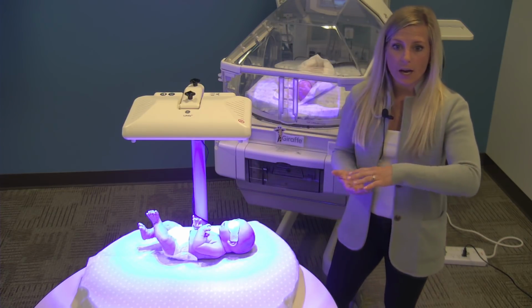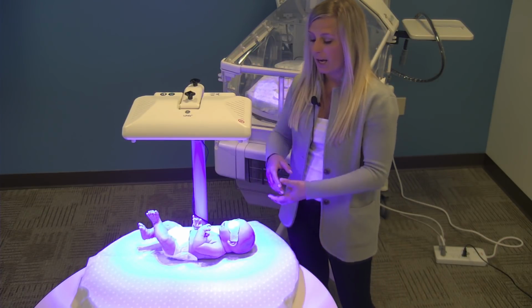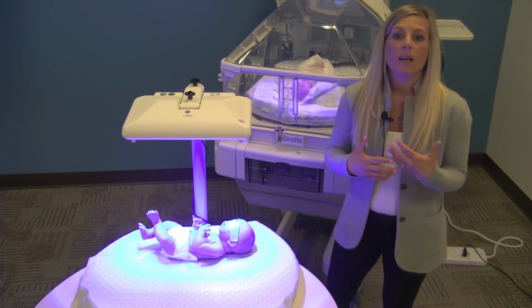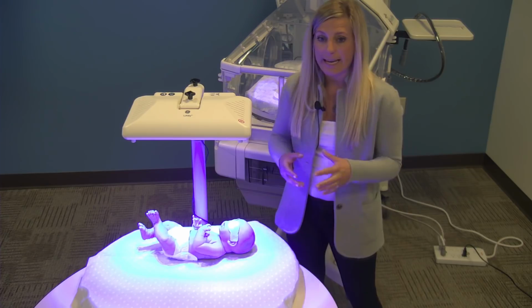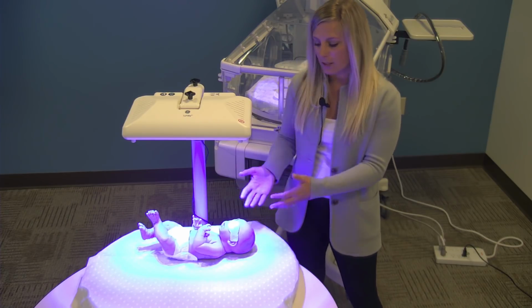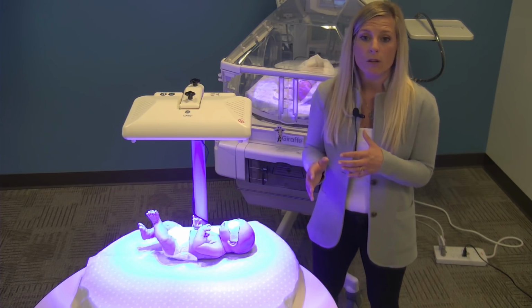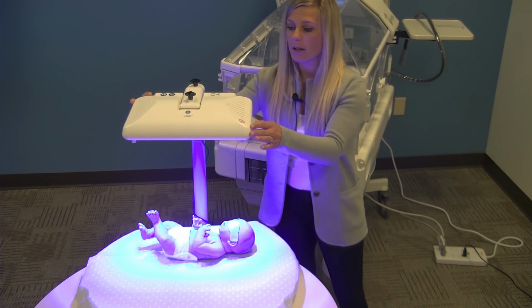Now, just with any other overhead light, the further you raise that up from the infant, the lesser irradiance you are delivering. And again, 30 microwatts and greater is what we're recommending now. If it is your policy or your practice to start lower, also acceptable. That's where your own clinical practice comes into play. So that is checking the irradiance on the Lullaby.